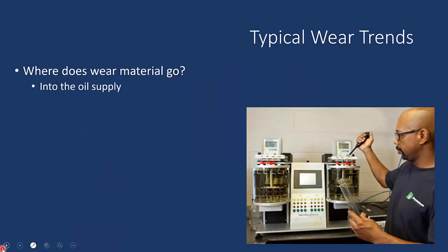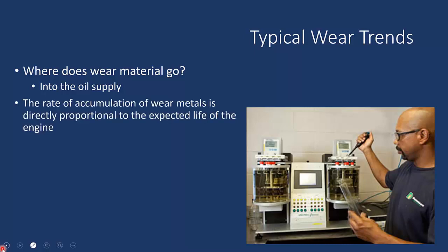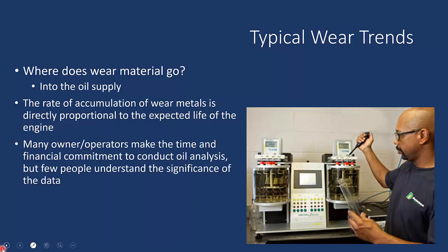All right. So where does all this wear material go? It actually goes into the oil supply of the engine. The rate of accumulation of the wear metals is directly proportional to the expected life of the engine. So if we're monitoring consistently what the trace amounts of wear metals are in the engine oil, we can get a very good idea of how much life is remaining on those components. Many owners and operators take the time and financial commitment to conduct oil analysis, but few people truly understand what the significance of the data is. So we'll go through some of that as we go through.